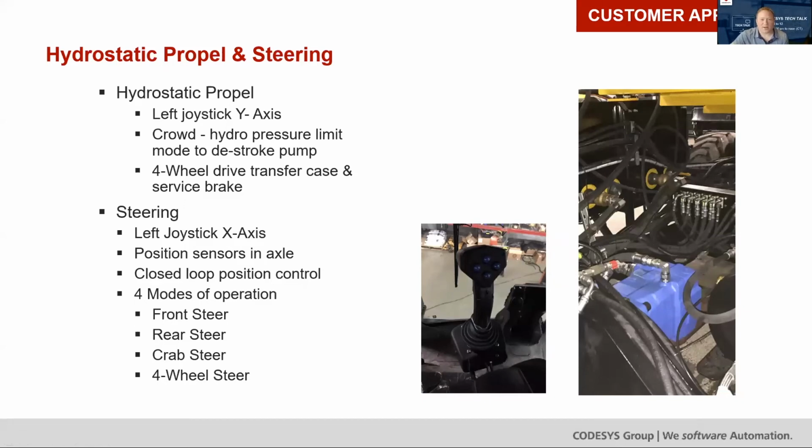So a little bit on the hydraulic propel system. The left joystick in the system is what we use to control the hydraulic propel. The y-axis on this joystick is actually a friction-held joystick. So as you push this joystick forward, it holds its position and holds the speed, and same in the reverse direction. That is a standard way of operating a piece of equipment with a hydrostatic control.